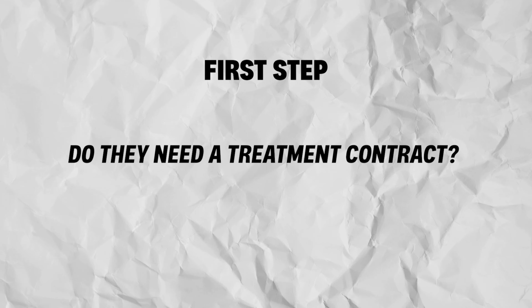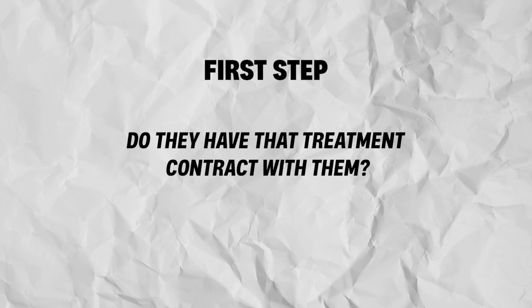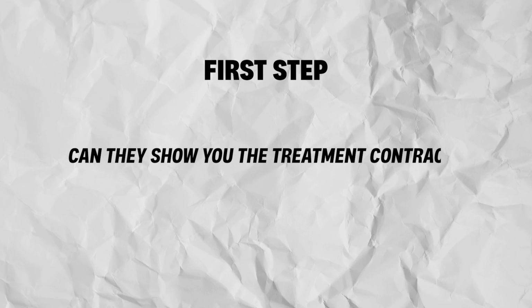Right, so just to recap the process, if a patient comes in and they need a prescription of Schedule 8 drugs, first, do they need a treatment contract? And if they do, do they have that treatment contract with them? Can they show you their treatment contract?